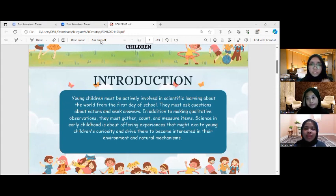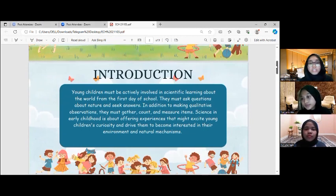So we will start with the introduction. For the introduction, young children must be actively involved in scientific learning about the world from the first day of school. They must ask questions about nature and seek answers. In addition to making qualitative observations, they must gather, count, and measure items. Since science in early childhood is about offering experiences that might excite young children's curiosity and drive them to become interested in the environment and natural mechanisms.